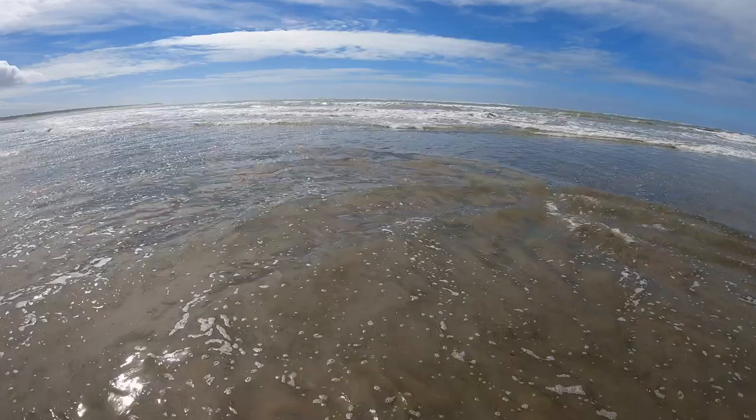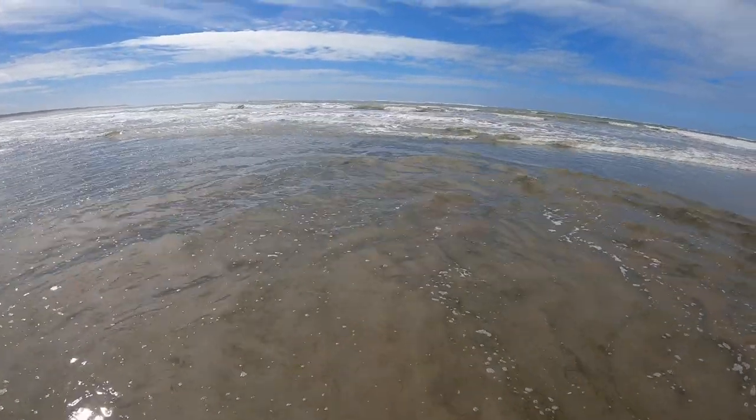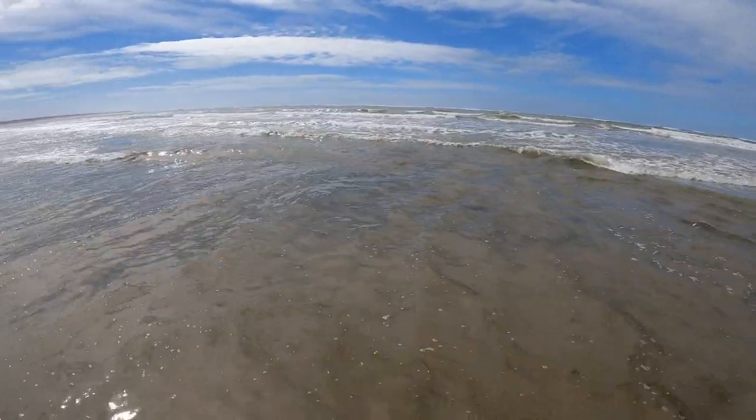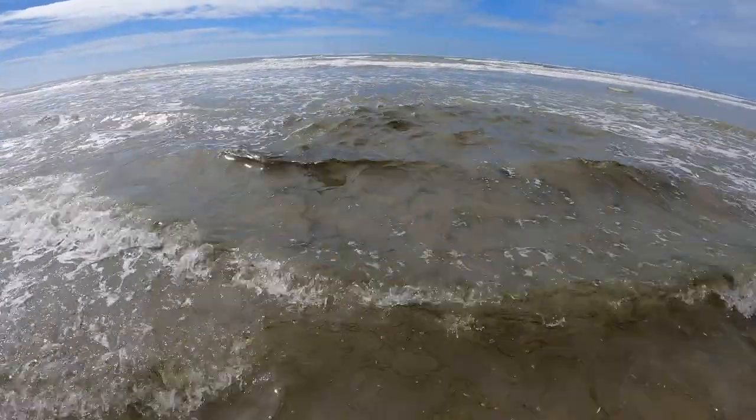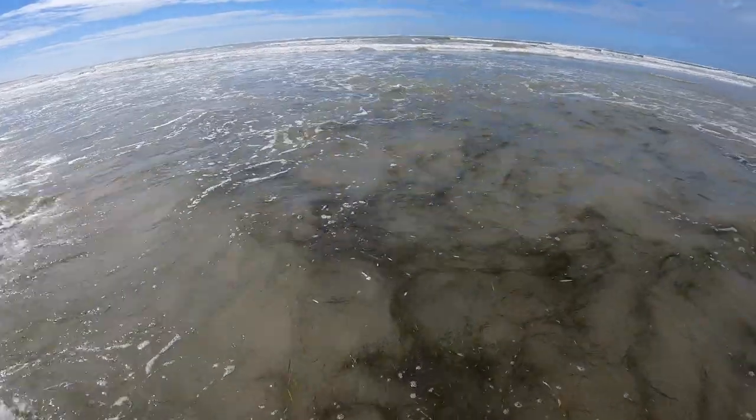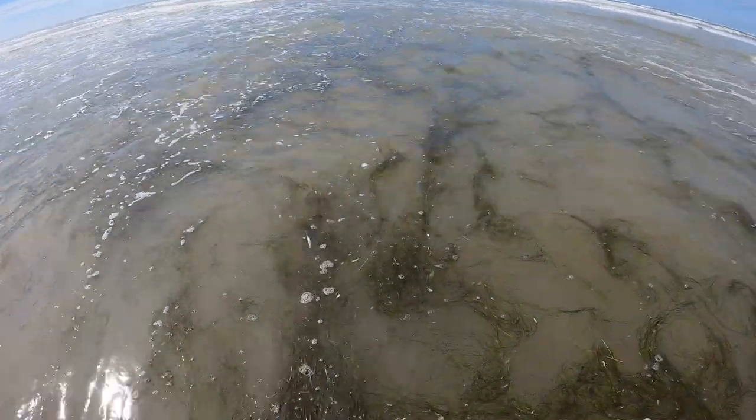Yeah, you really feel the strength of that current, and then the sand gives way under your feet as well. All the eel grass.